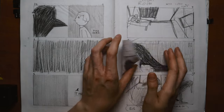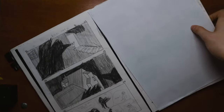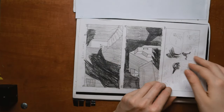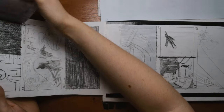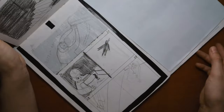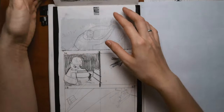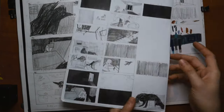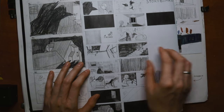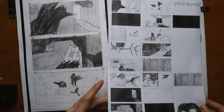More sketches. I don't know how to show this one, I guess like that, because these are sketches, and then when I open, here are more. So a lot of things going on in here. I don't know why I decided to make this one like that, but I guess it looks interesting, right? And then this is how the whole storyboard looked. I did it in black and white. Actually, I think I attached this together.